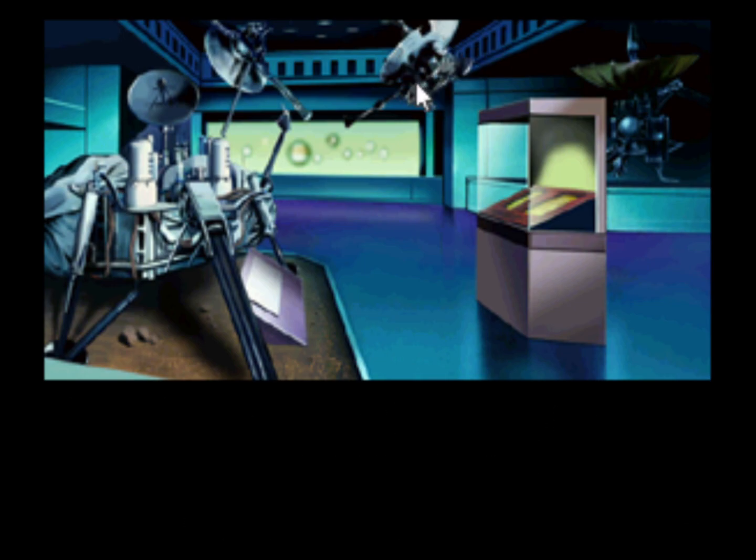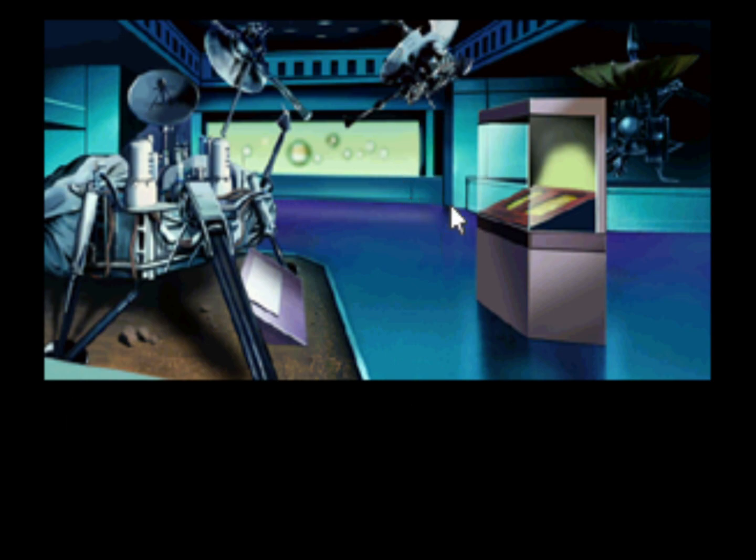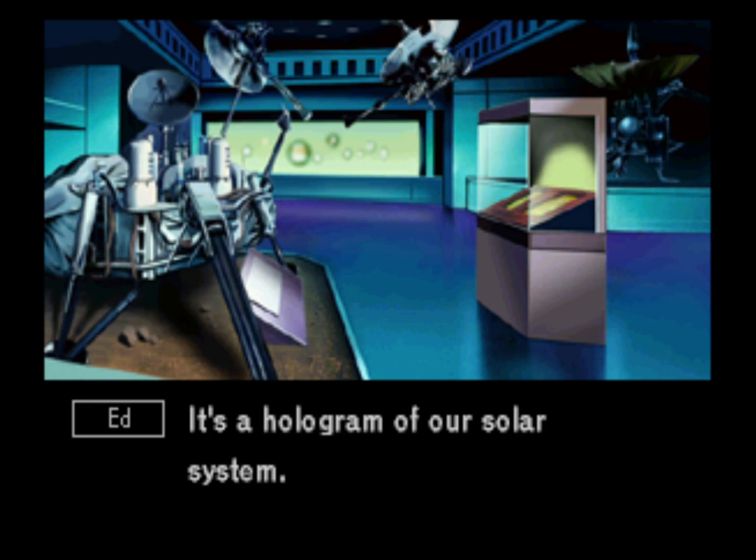Replica. Around the system. That's the Galileo replica. That's the Martian surface. That's the plaque. That's the plaque. Viking. Not the rocks.